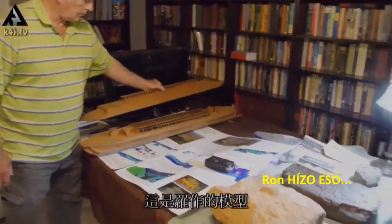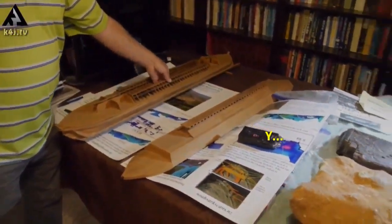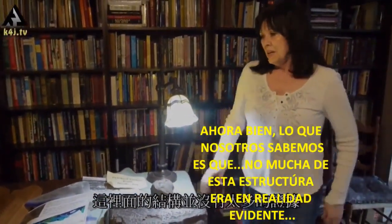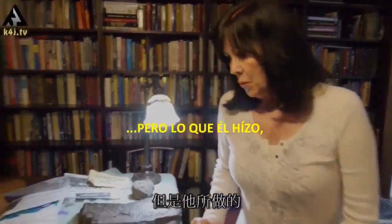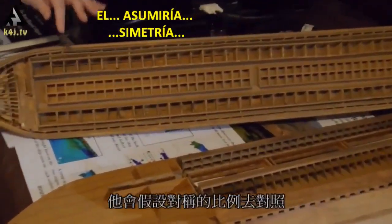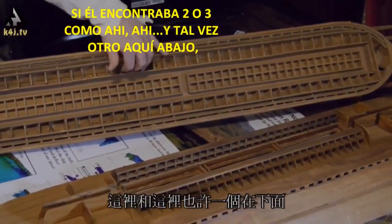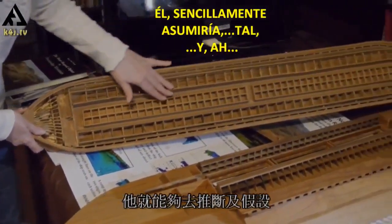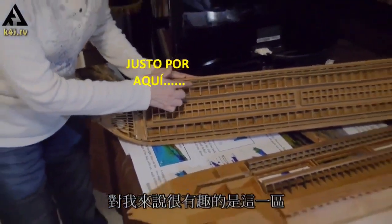Ron had that model made by the time I met him. And he determined the things in it from radar. Now, what we do know is that not very much of this structure was really evident, but when he would find something on the radar, he would assume symmetry. If he found two or three of those here and here, maybe one down here, he would just assume. But the most interesting thing to me is this area right through here.